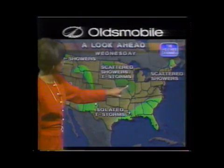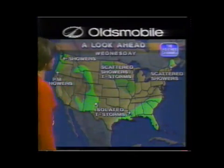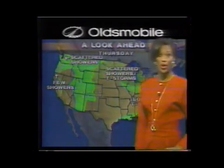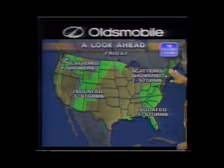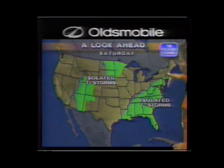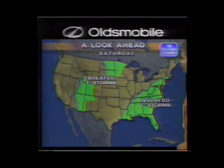A few scattered showers and storms on the northern side of our ridge of high pressure here over the southeast. We'll watch this little impulse slide into Chicago Thursday and Detroit with rain showers. And then moving into New England on Friday, so Boston, New York, Philly, the chance of showers. Start to improve though on Saturday. They'll just be isolated in nature across the south.